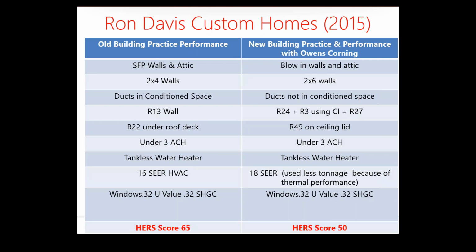The ducts were not in conditioned space. He was at an R49 lid. We increased his HVAC a little bit, but everything else stayed about the same, and we dropped his HERS score to a 50, and it wasn't costing him any more to go this option than it was to go to this option. It was a little bit more, but if you look at the HERS points, he's dropped his HERS score about 15 points, and all he did was change the way he framed the house to get a higher R value in that wall, making the house more comfortable.